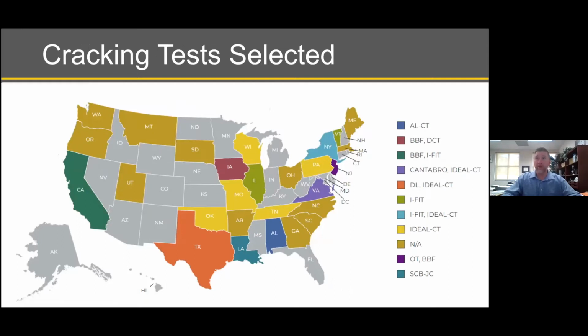We have a whole bunch of different options here. There's 13 listed in the AASHTO, right? There are a lot of different tests to pick from. And I think it needs to be said again that when agencies are selecting their cracking test for balanced mix design, they really need to look at what is our predominant distress? What is the cracking mode that we are trying to address?